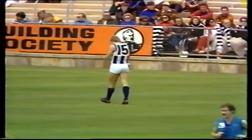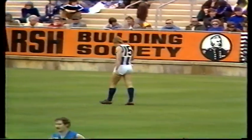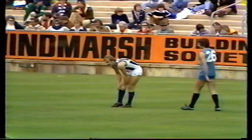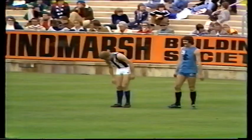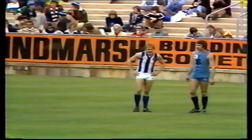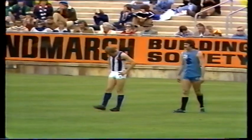Well, you've got about a Malcolm Blight, a superb performer. I suppose South Australians should feel some justifiable pride with Blight playing so well early in the game, but with North Melbourne's 4 goals on the board and Blight's got 3 of them, obviously Sturt will have to tighten in this area.